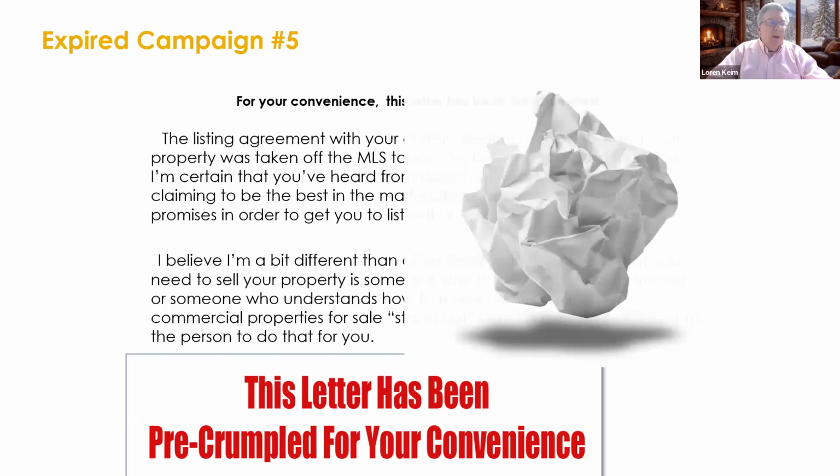And then we would crumple up the letter into a ball, flatten it back out, and then put it in an envelope with this part sticking out. "This letter's been pre-crumpled for your convenience." People would get the letter, they'd open it because it crinkled, and we'd handwrite the address on the outside. And they'd pull it out, and some of them would get a chuckle, and we'd get about 1 out of 8, 1 out of 9 that would call us back.